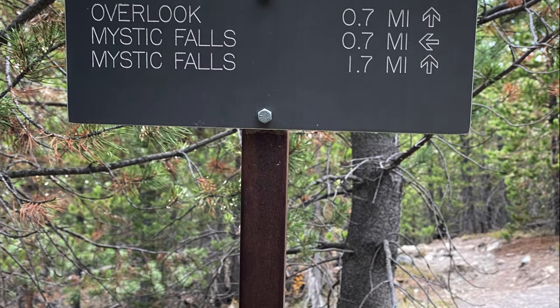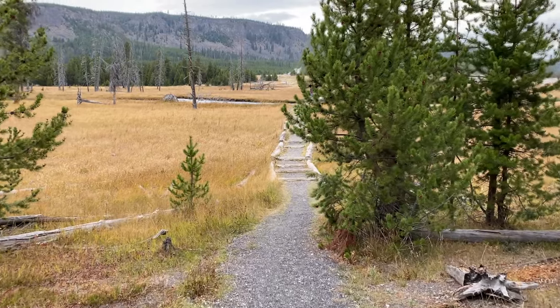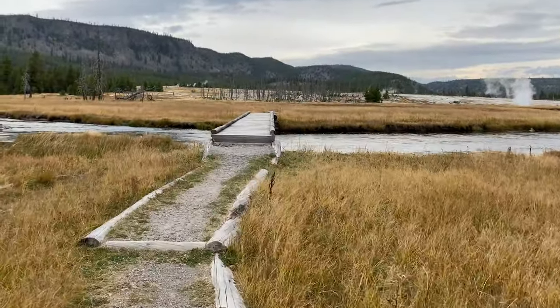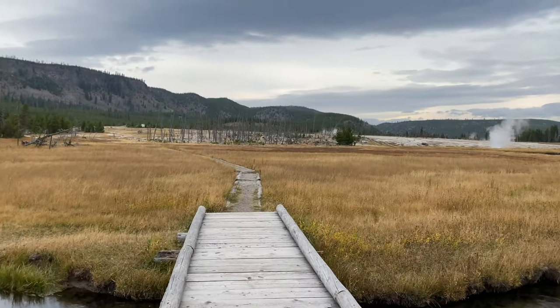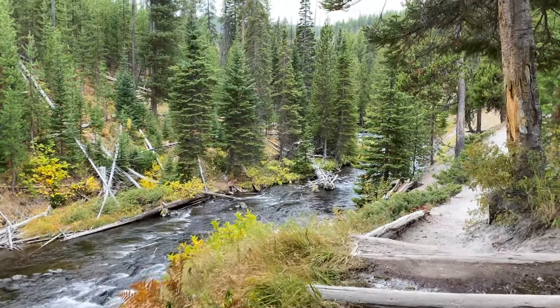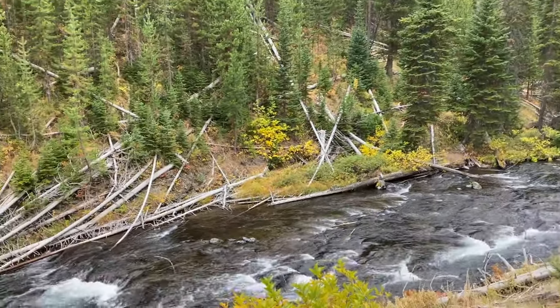At the back of the Biscuit Basin Boardwalk, there is a trail to Mystic Falls. We actually took a different trail to the falls last year, and I loved it. I mean, I loved the falls, not the trail. Because again, I'm a dramatic scaredy cat, and I thought wild animals were gonna jump out at us at any time, although they didn't, and we made it to the waterfall, and it was beautiful.